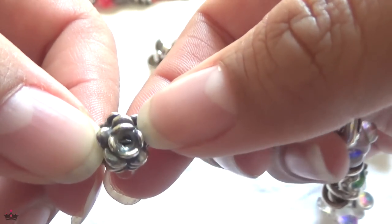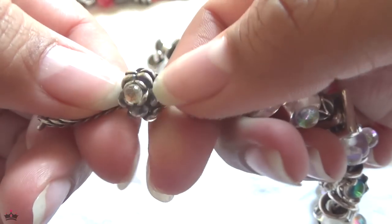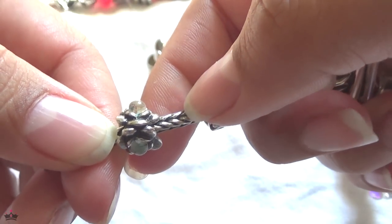I keep forgetting to say something, to either ask Trollbeads if they can replace it, or send me a little glass bead that I can glue on myself, or look for a replacement. I keep forgetting to do that. I'm really bad, I know.